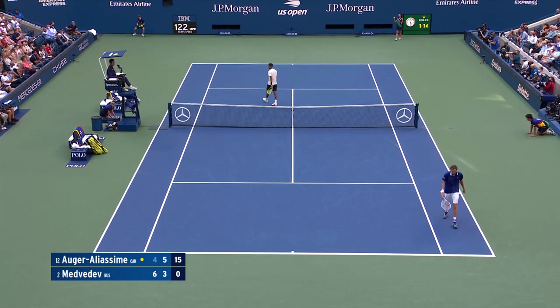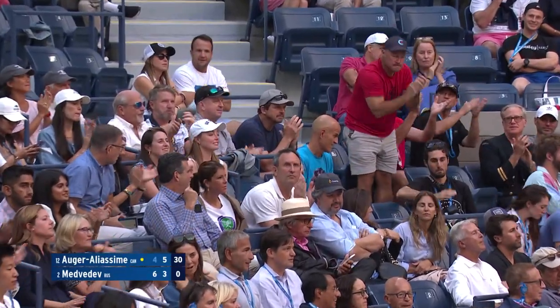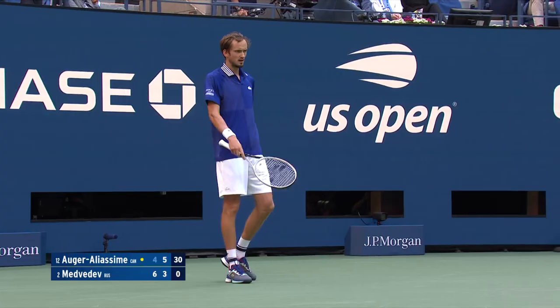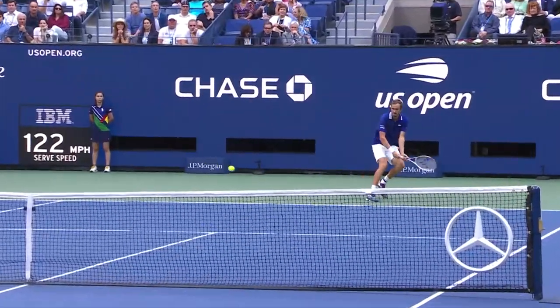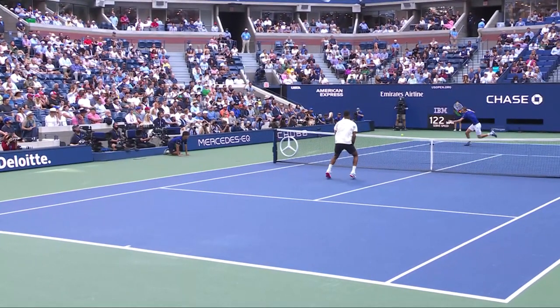Pick up by Auger-Aliassime. Wonderful. 30 love. This is a man growing in belief, isn't it? I mean, that was an extraordinary half volley to keep it as low as he did. And to hold his position, look at the strength.